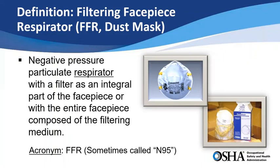All right, the next definition we look at is what is known as a filtering facepiece respirator, abbreviated as FFR, and in parentheses, dust mask. So these are equivalent terms in OSHA's respiratory protection standard. A filtering facepiece is a dust mask. All right, and what it means is it's a negative pressure particulate respirator where the filter is integral or composes the entire facepiece.